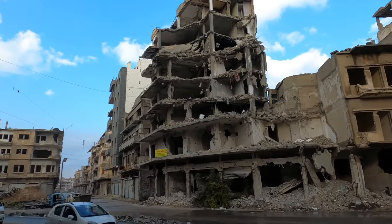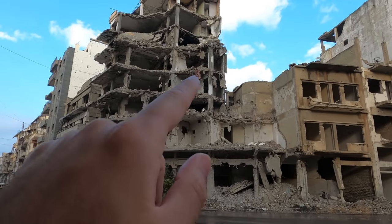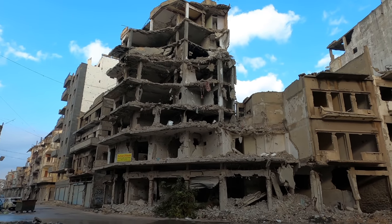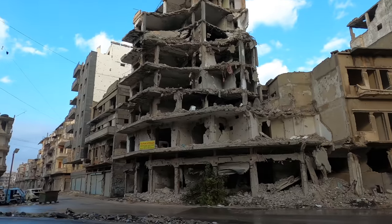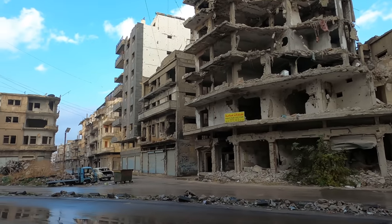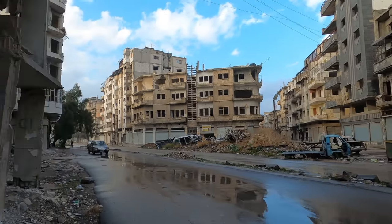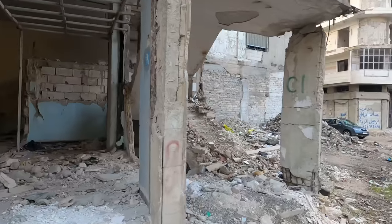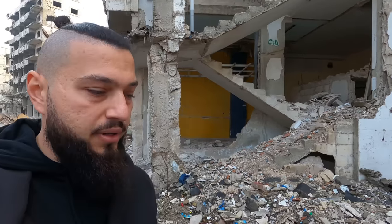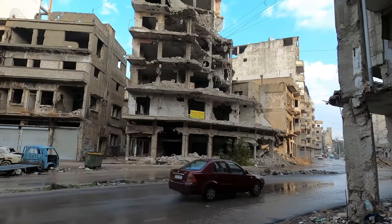So, you can still see there are some clothes. There is a carpet actually. This is like 1, 2, 3, 4. You can see the red carpet on the fourth floor, or maybe fifth floor, which means people left their houses without taking almost anything, I think. This is just insane. There are also crashed cars there in the middle of the road. It's devastating. It reminds me a little bit of Chernobyl at the same time. The difference is that there are still people living here, and there are cars and normal day-to-day life.